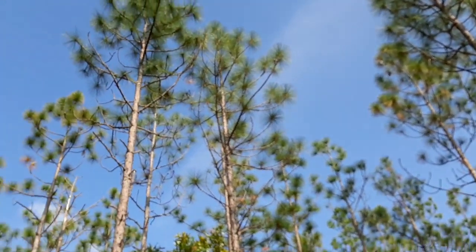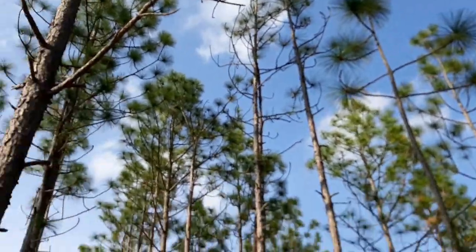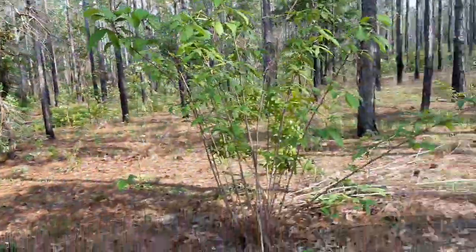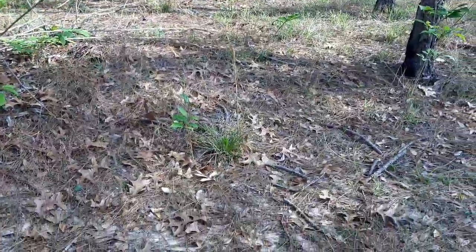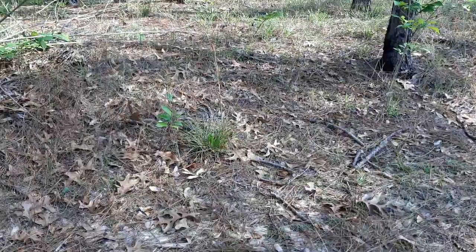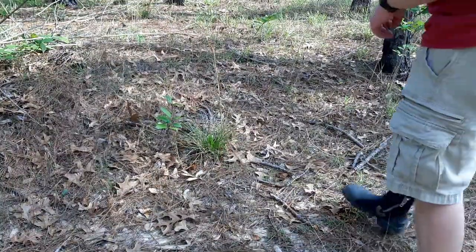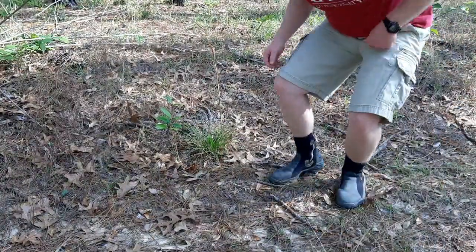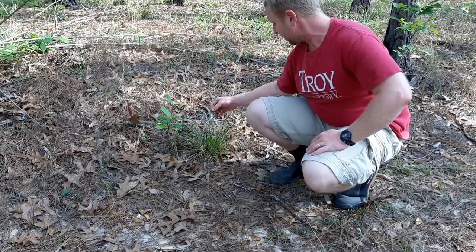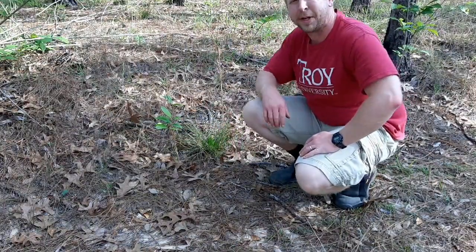We're in the middle of a planted longleaf pine forest, but longleaf pines are unique in their ability to live in these frequently burned areas, naturally burned, as well as these xeric environments. So here we have, as an example, a small, probably 1-2 year old longleaf pine tree.